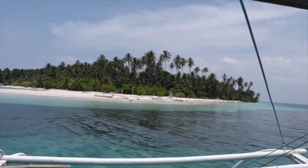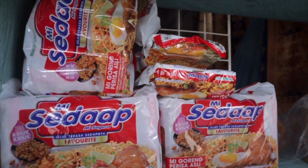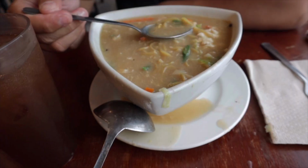We had a chance to talk to the Tangkaan Island owner, and then after that we headed back to Buliluyan Port where you can buy some Malaysian products. Sarap.